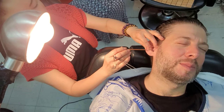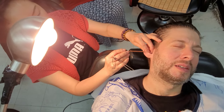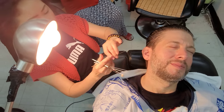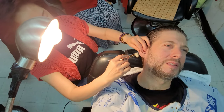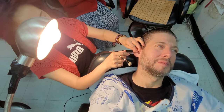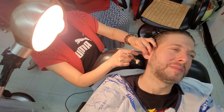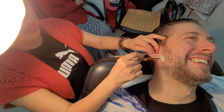She's just scraping around, feeling where the bumps are, checking how hard the stones are on the ear canal, and slowly trying to pry them off so that she can get it out. That seriously feels good.